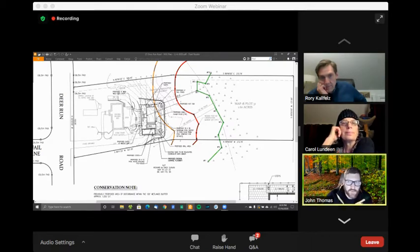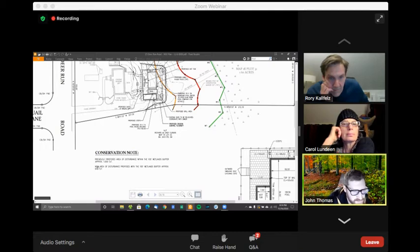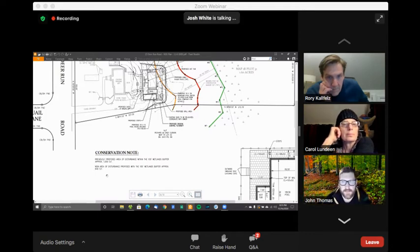Could you pan down again, please, under conservation note, do you mind? Sure. So your new area of disturbance is 640, right? Yep. So what is the net decrease that you have for a disturbance? It would be 410 square feet. The previously proposed was 1,050. Right. Okay. And then it was the 640.